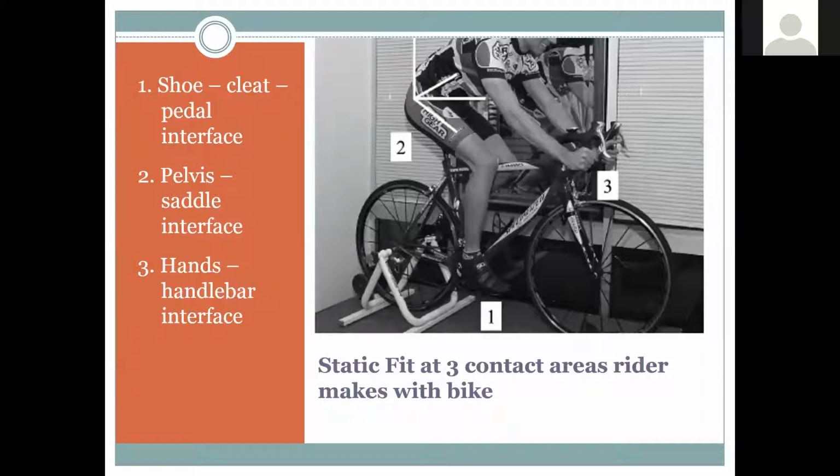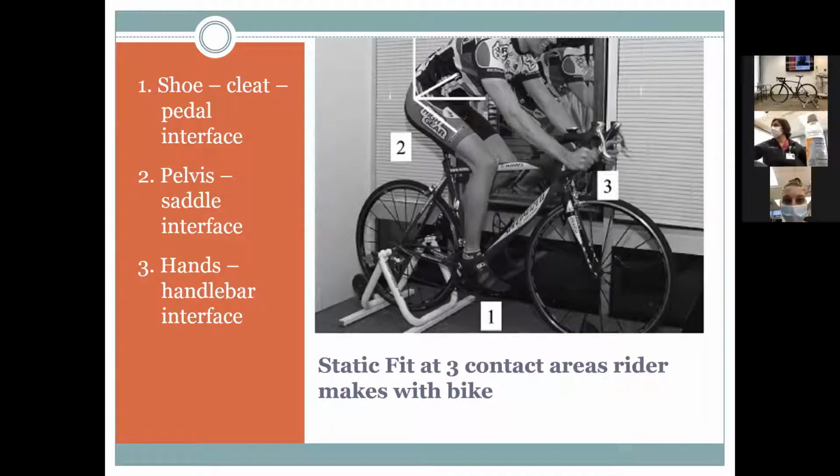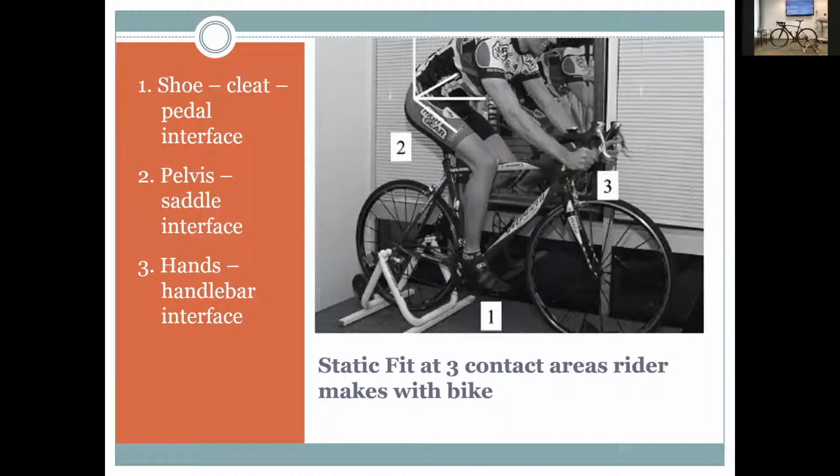And these are the steps that we'll go through now, once hopefully the proper size of the bike is with the athlete, then these kind of little tweaks that you can do from here on out. So I'm going to try to switch between the slides and a video here. Bear with us. We're going to try to make this work. So in the steps we're going to go through, we're going to start with the shoe cleat pedal interface, and then the pelvis saddle interface, and then the hands and the handlebar interface. So these are the 3 points of contact that the rider has with the bike. And as you can see, they're pointed out in that image above.